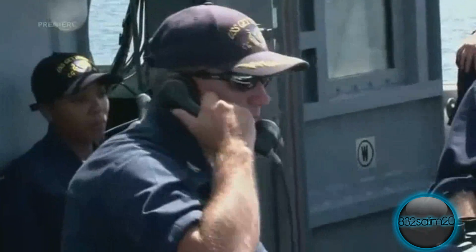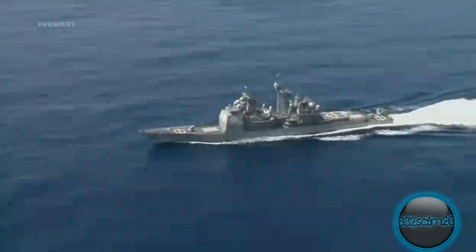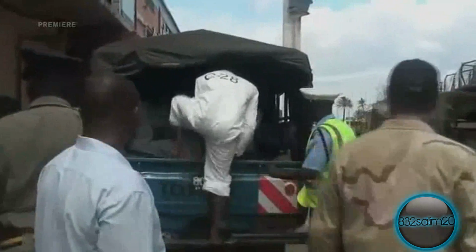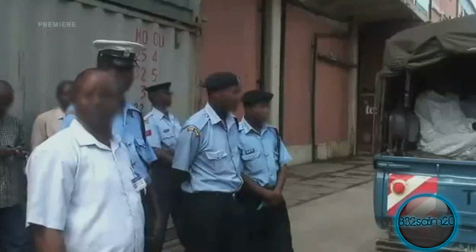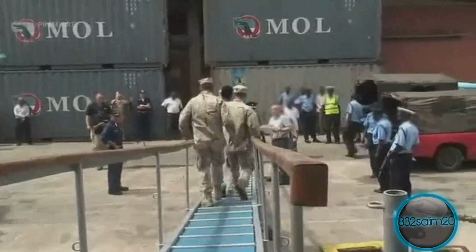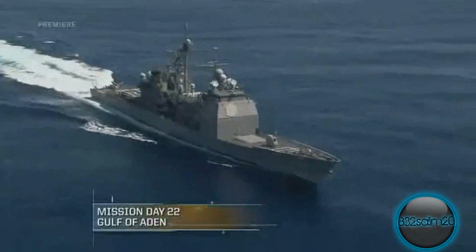Task Force Command orders the Gettysburg to take the pirates to port, where formal charges will be filed. We ended up dropping the 17 suspected pirates off in Mombasa, Kenya. Kenya agreed to prosecute. This is the single largest turnover of suspected pirates at one time. Mission accomplished. As far as I'm concerned, we got a mothership. What else do we need? Wow. Amazing.